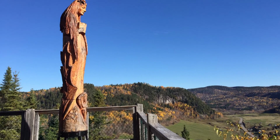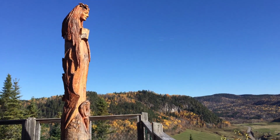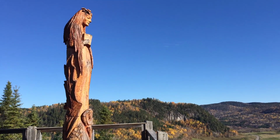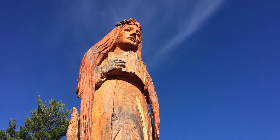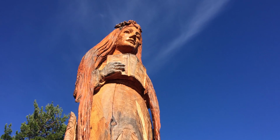Overlooking the fjord is the statue of St. Rose looking out over the water, offering her blessings to local folk and the many visitors who come here to enjoy these beautiful surroundings.